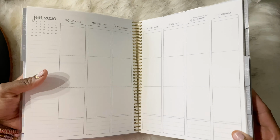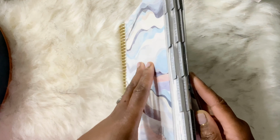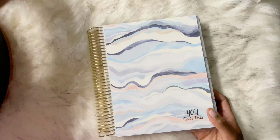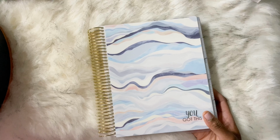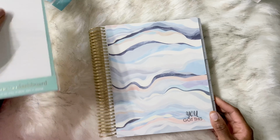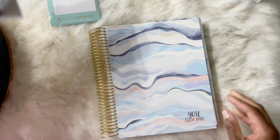My planner starts in July and goes to June of 2021. You have the option to choose January 2021 to December of next year. And let's see.